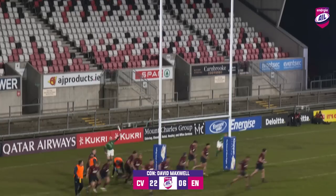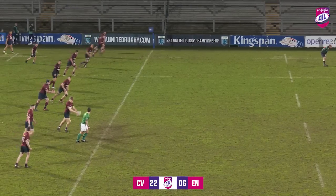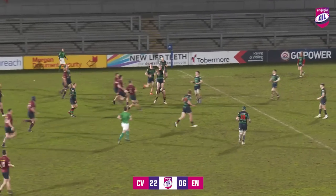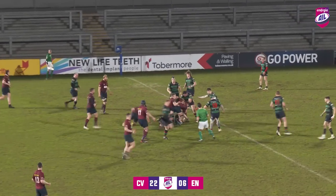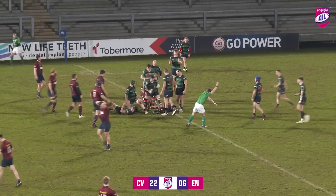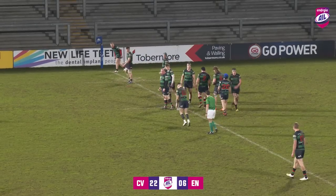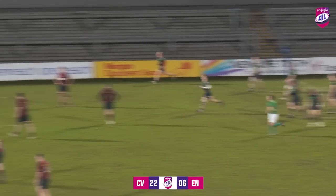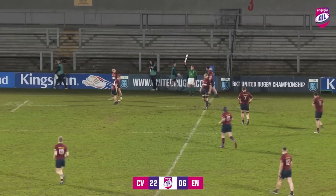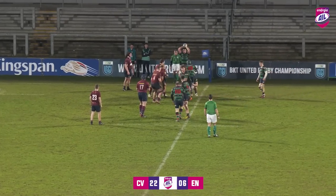An Enniskillen home turf, and the scoreline ended up Enniskillen 6, Clogher Valley 28. We're closing in on quite a similar scoreline. But still about half an hour of this match left to go. Maxwell safe and sure with the boot. Listen to the noise here at the Kingspan. It's outstanding.